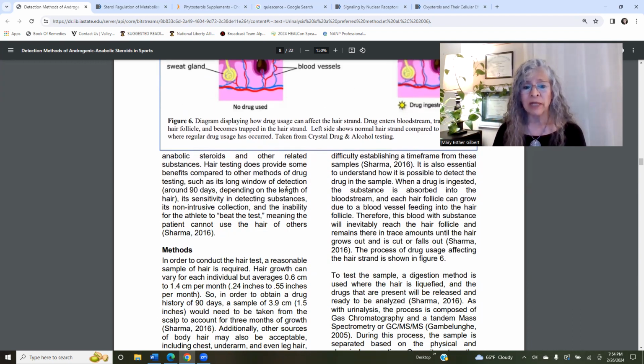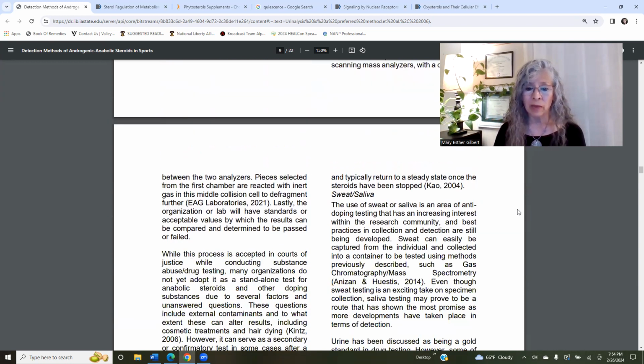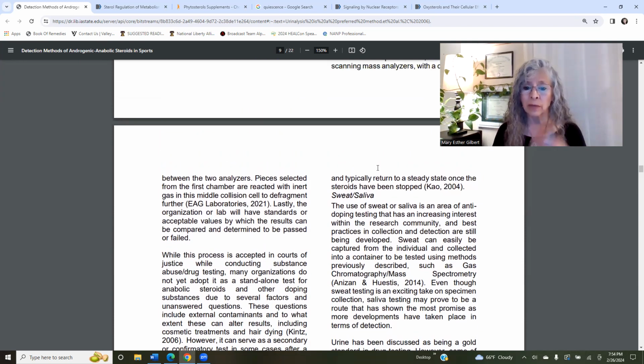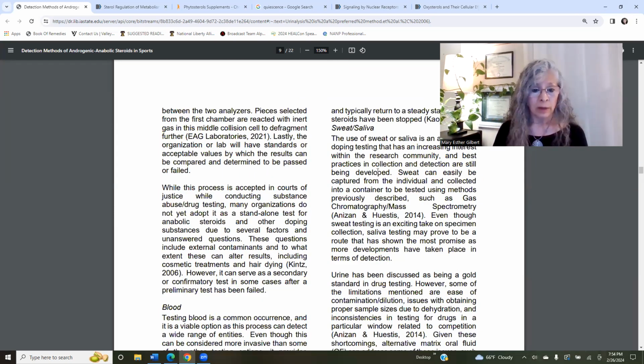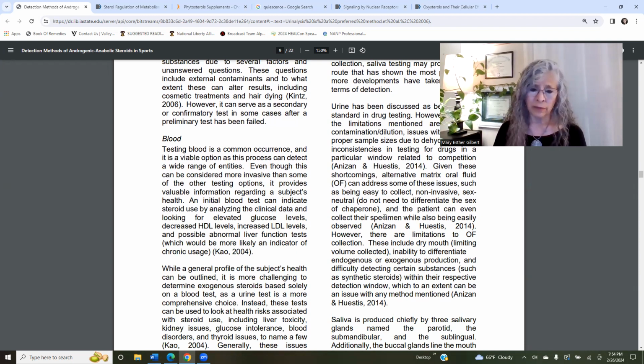Okay, so hair testing provides benefits over other methods of drug testing. So yeah, that's how they can detect it. Hair testing, who would have thought, right? Let's see, I think they also... All right, let's see here. Blood testing is a common occurrence. So, I mean, this is not normal.